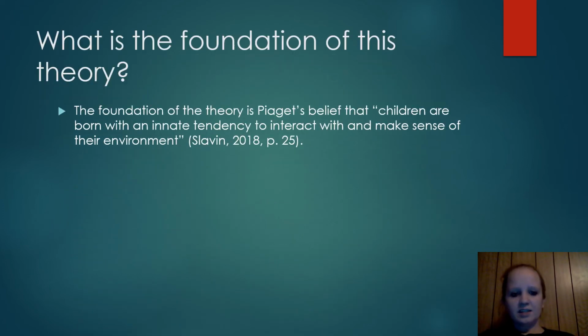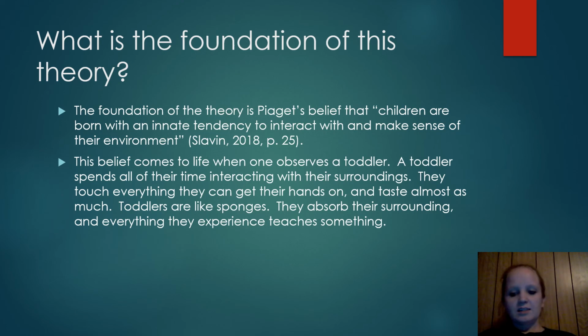The foundation of this theory is Piaget's belief that children are born with an innate tendency to interact with and make sense of their environment. This is clear when one observes a toddler. When a toddler experiences something new in their environment, the first thing they're going to do is want to grab it or put it in their mouth.